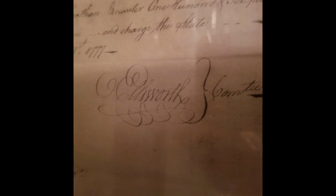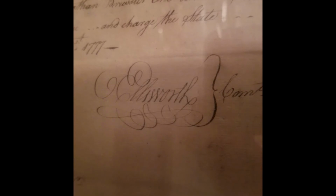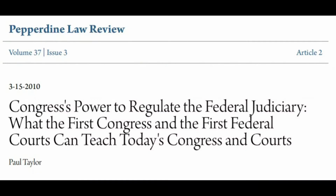Oliver Ellsworth was the principal drafter of Article 3 of the Constitution, the part of the Constitution that established a federal judicial system and the Supreme Court. Ellsworth served as one of the first 2 senators from Connecticut and was the principal drafter of the federal statutes enacted during the first Congress, establishing the federal judiciary, creating federal crimes, and setting the rules for the federal courts. A description of Ellsworth's contributions to the founding of America can be found in this Law Review article.